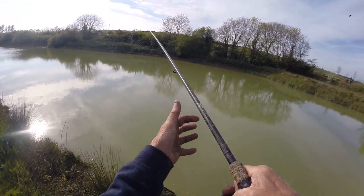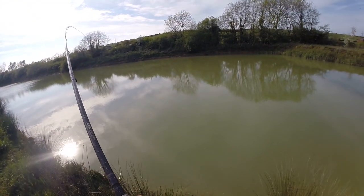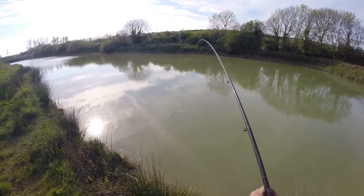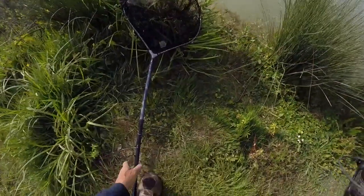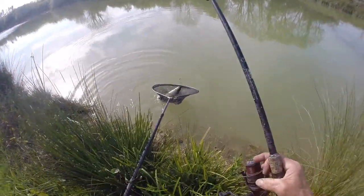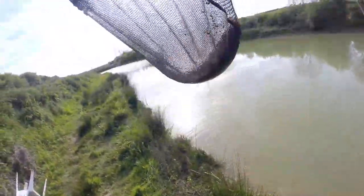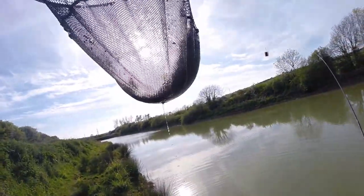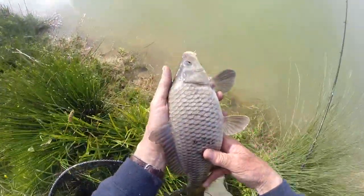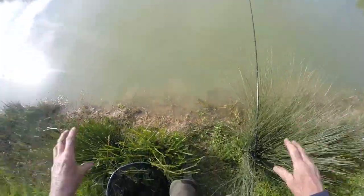Oh, this one's going well. I'll tell you what, I wish this was one of those roach in that other lake. Digging and digging and digging. What is that? It's very black. Very black fish, this one, Mackie. Yeah, they're often quite dark. It's only a small common, but there he goes. Against the sunlight. Very, very dark little common, that one. But still, been a great day's fishing. Hey, it's dark. By God, it's nearly black, that one.